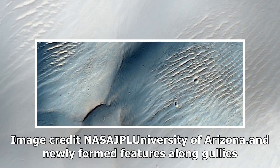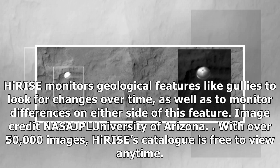And newly formed features along gullies. HiRISE monitors geological features like gullies to look for changes over time, as well as to monitor differences on either side of this feature. Image credit NASA University of Arizona. With over 50,000 images, HiRISE's catalog is free to view anytime.